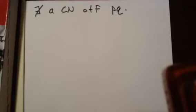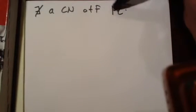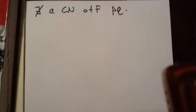Now let's prove a basic result about Carmichael numbers. I'm going to assume that you all know what a Carmichael number is. And let's begin. What this theorem says is there is not a Carmichael number of the form PQ, where P and Q are distinct odd primes.